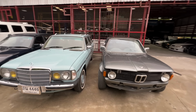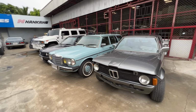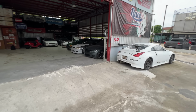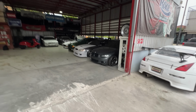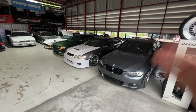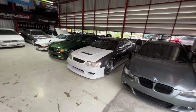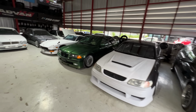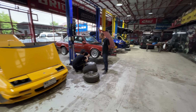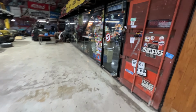Yeah, they do a lot of Mercedes and BMWs here, as you can tell. They specialize, it's called Race Auto Tire. They specialize in wheels, tires, and suspensions. They do a lot of the stance cars, like really proper fitment. So that's why I wanted them to work on my Evo and do the alignment.